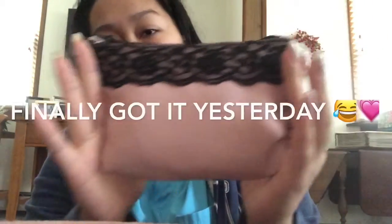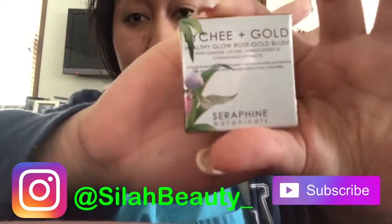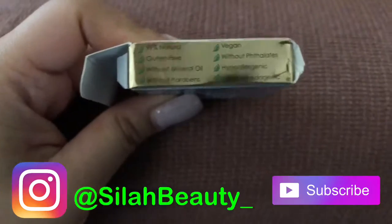Hey guys, I'm finally doing my Ipsy. It took so long and I finally got it. And this is what I have, the pink bag. It's like a lace on top and the postcard. And I got this rose pink kind of blush from the company.